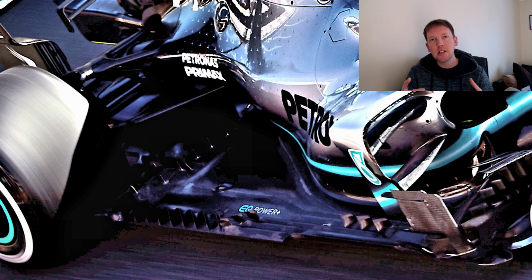And obviously then that doesn't only improve the localized flow around the floor itself and help the flow migrate around the side pods, it also improves the entirety of the car's yield and helps to improve downforce and reduce drag.